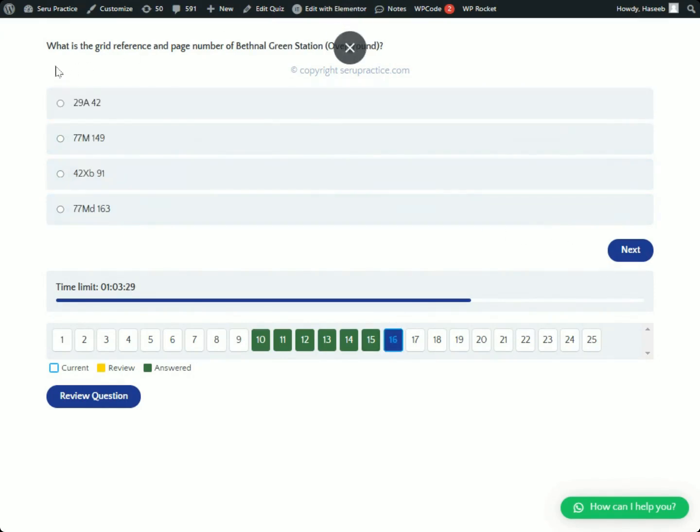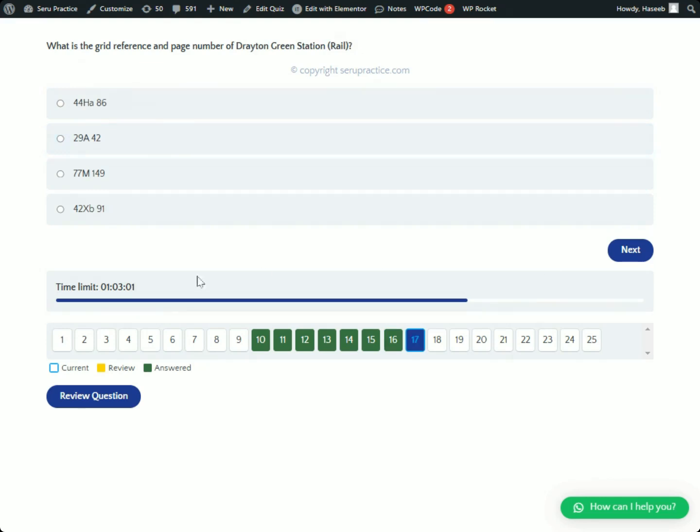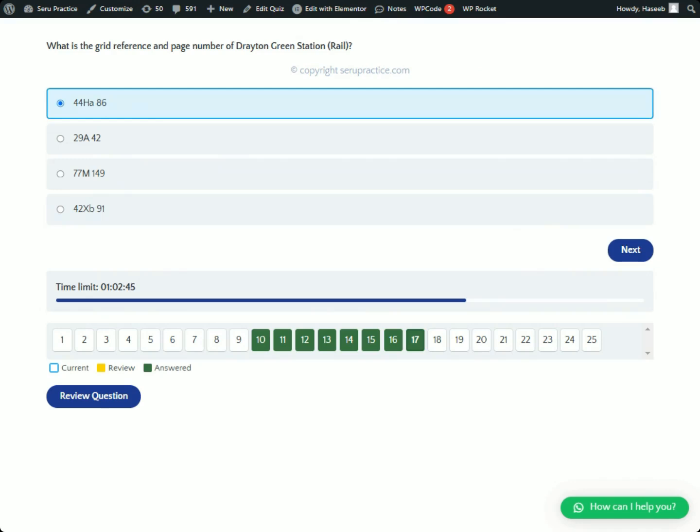Next we have, what is the grid reference and page number of Bethnal Green Station Overground? Again, using the same technique, we can find the grid reference, which is 42XP, and the page number, which is 91. Moving on to the next question, what is the grid reference and page number of Drayton Green Station Rail? The grid reference for this station is 44HA and the page number is 86.